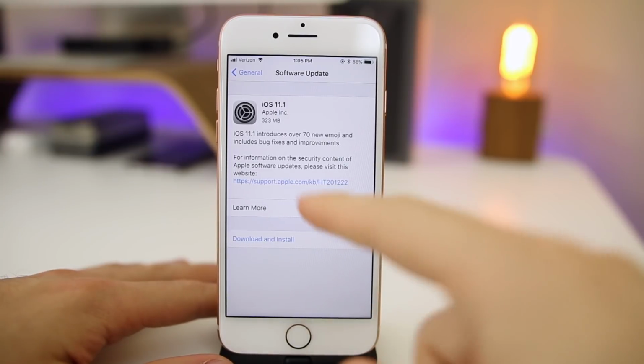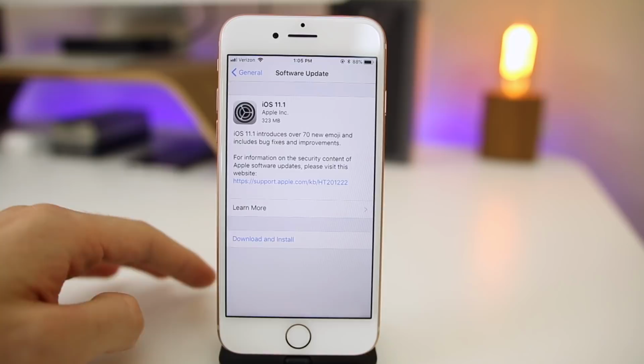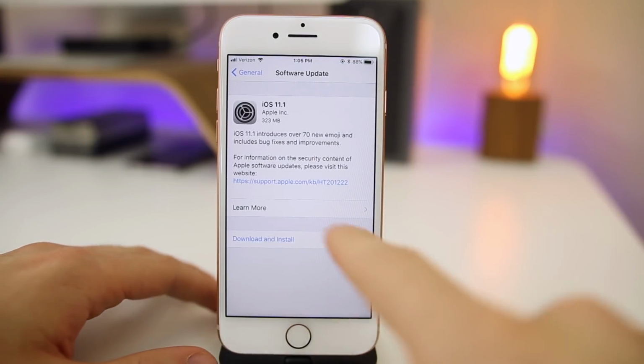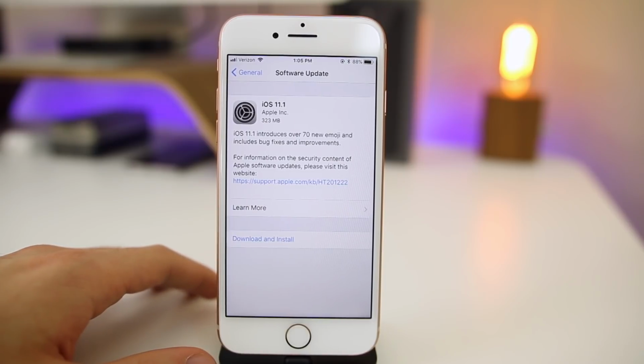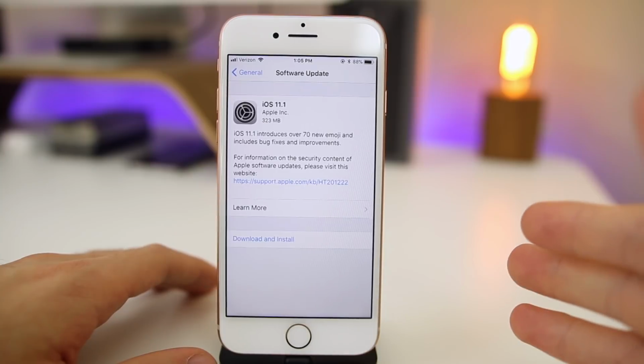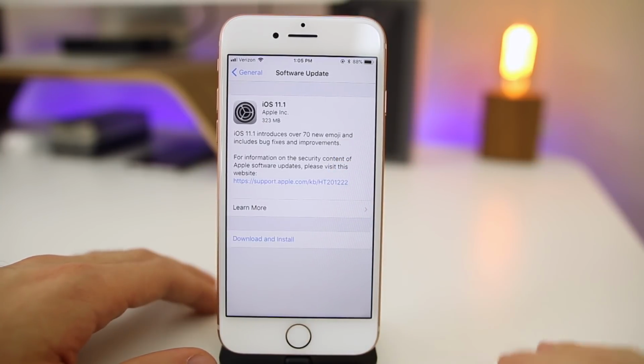So first of all, you can see that the update came in at just 323 megabytes here on my iPhone 8, which did come from 11.0.3. So a very small update, and you can see it even shows what's new here as well. It shows iOS 11.1 introduces over 70 new emoji and includes bug fixes and improvements. Now of course there are more features and changes than that, but that's just what they show right there as being the main feature of iOS 11.1.